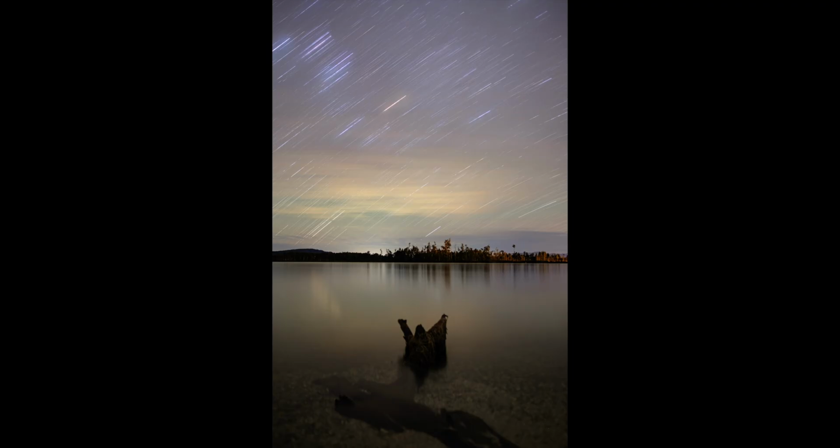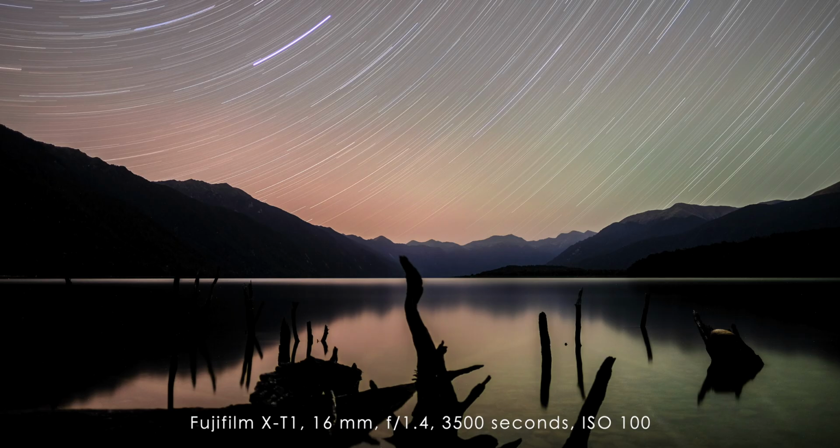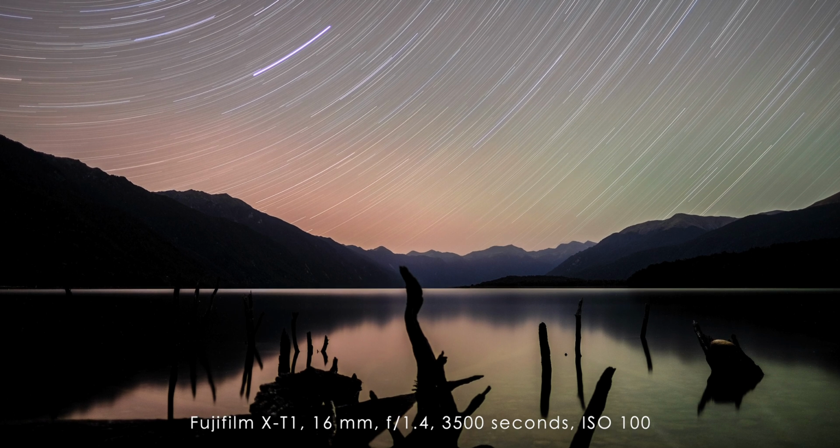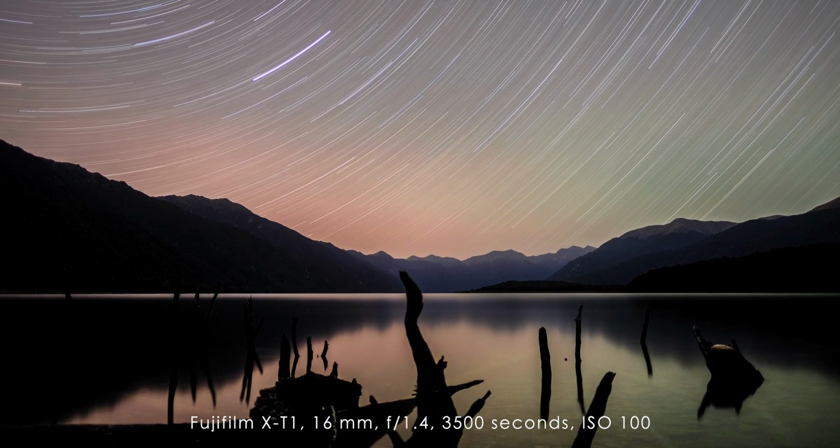So for your shutter speed, the so-called rule of 500 will be the determining factor. If you expose your photo for too long, the stars will start to trail due to the rotation of the Earth, so always keep that in mind. You can also create star trail images on purpose, which can also look pretty nice, but I will talk more about that later in this video.